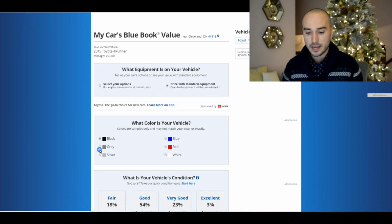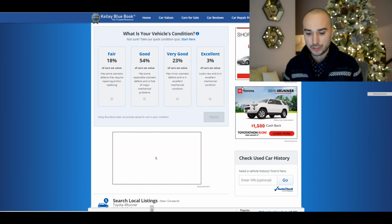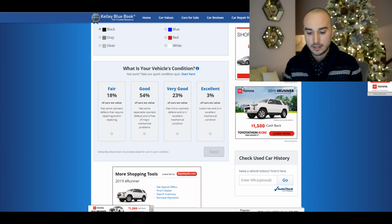Once you've selected that, you are shown a variety of condition selections. And this is something I need to talk about in the used car buying process. There are two ways a dealer can pull a trick on you about the condition of the vehicle. That will depend on whether they're buying your trade or they're selling you a used car.